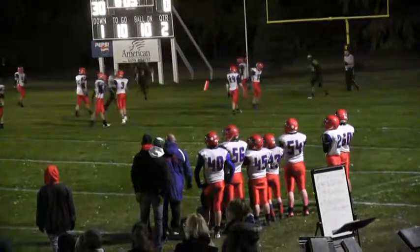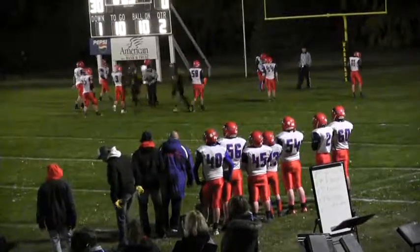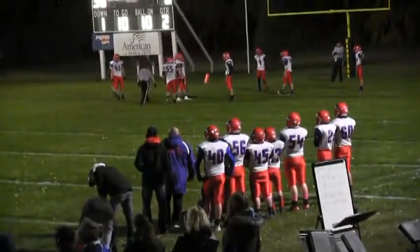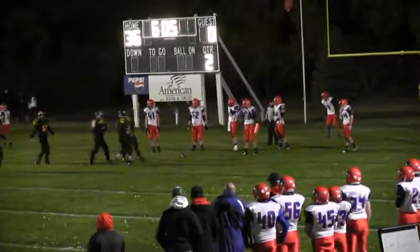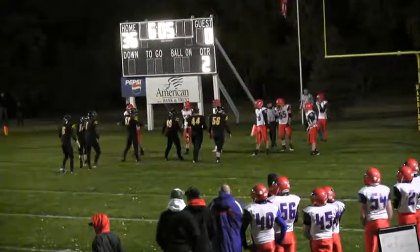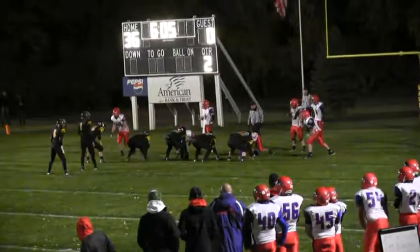Lorenzo Williams. Pass complete to... completes the pass to Darian Ogunjemaluski for the touchdown. Darian Ogunjemaluski. Warbirds come up to the line to run the 2-point conversion. Out of the shotgun.